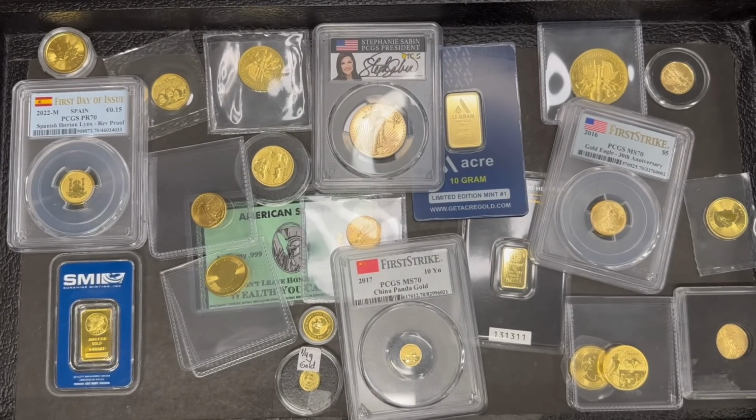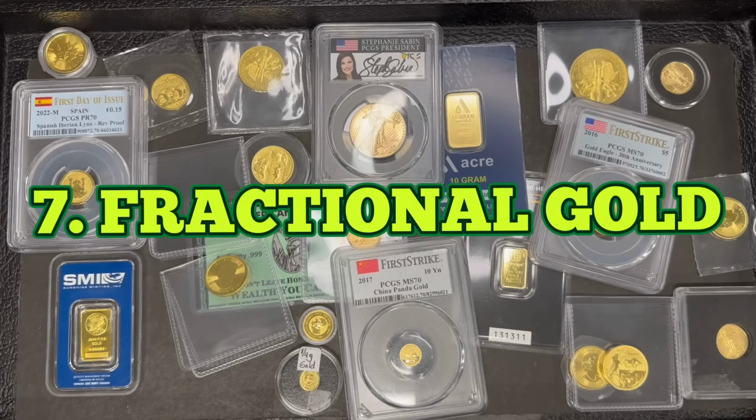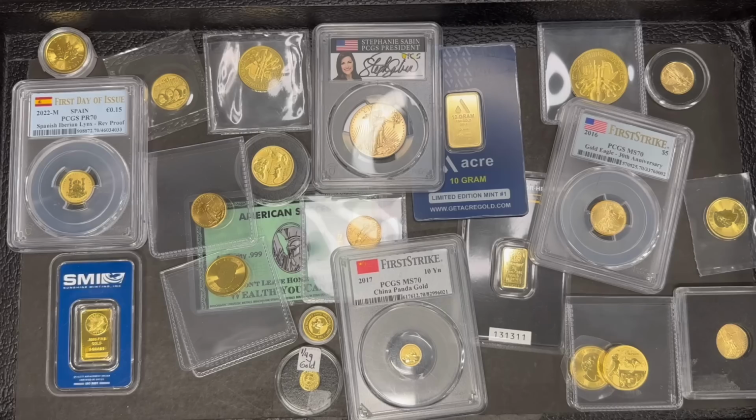Number 7 on the list is fractional gold. Now this will include any gold coin or any gold bar that is less than 1 ounce in size. So pretty broad category. It sneaks in at number 7. In my previous list, it was number 8. So it did go up a spot on the list, despite us seeing record-setting gold prices over the last few months. That does tend to happen, almost like clockwork, whenever we start to see record highs or near record highs in certain metals.